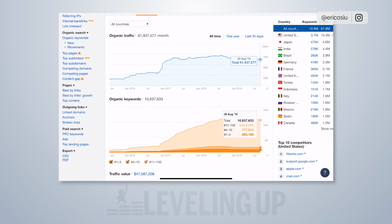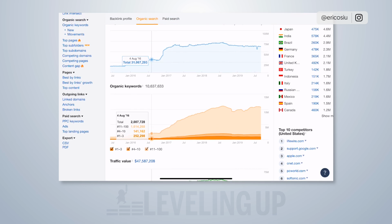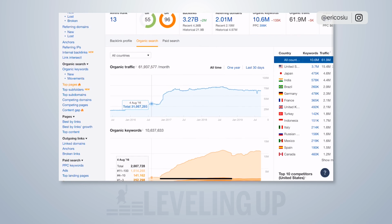So they more or less kind of held where they're at. And when you're a site that's as big as they are, you're not really expecting to go much further out. You're not gonna grow much more. The traffic value has gone down a little bit, but I wouldn't be too worried just based on their size, right? So what I would do here is take a look at their top pages too.